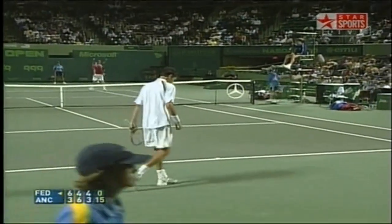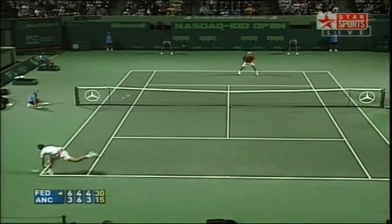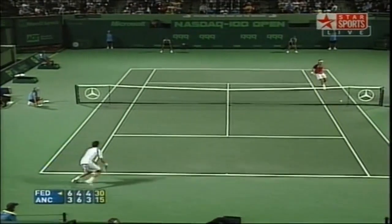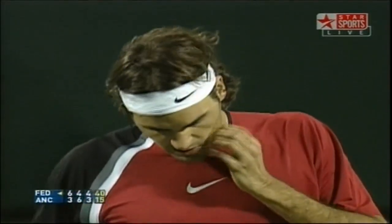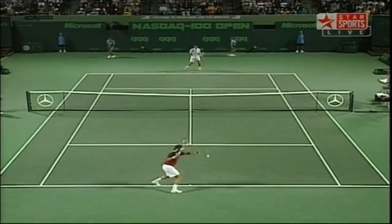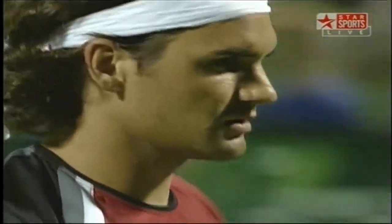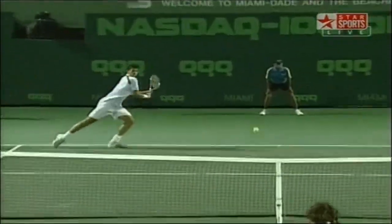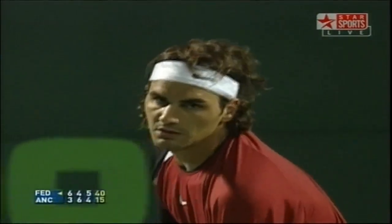Well, that's a good response. Excellent footwork again. Desperate to get around and use. Well, again, Federer's been able to find some first serves. It's a good start. Beautiful second serve. Got Ancic well out of position. 15 love. Ancic fully extending his 2 hands, and then Federer using the forehand.